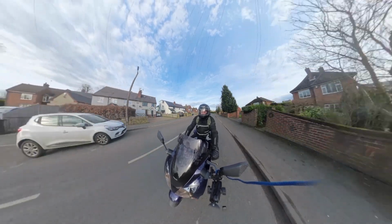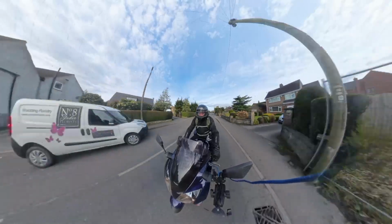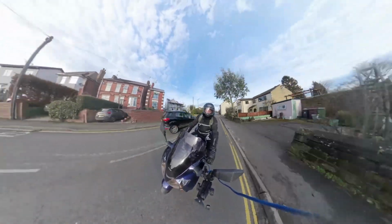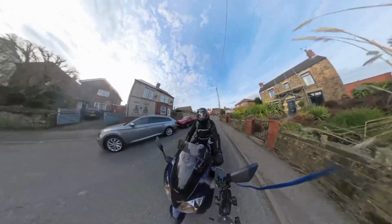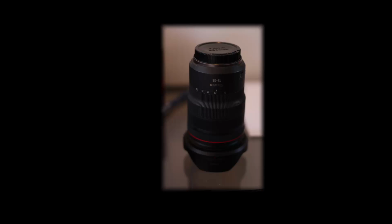I've got the 15 to 35 2.8 RF lens for this one, which is great for wide field views. The 15 to 35 was actually the first RF lens I bought, and it's very versatile. The 2.8 aperture makes it usable in low light conditions, and it's fantastic for landscape. The image stabilisation on it is genuinely superb.